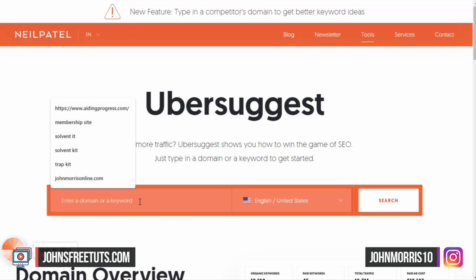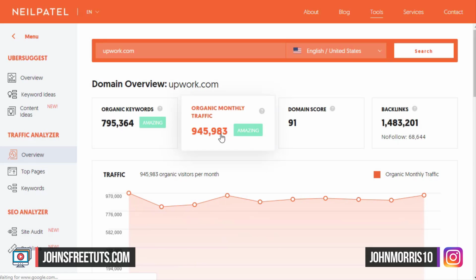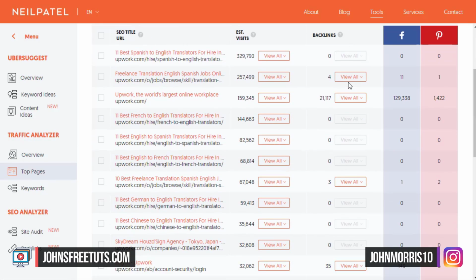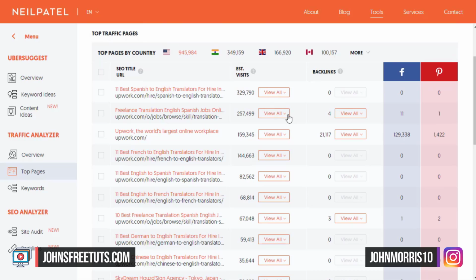So click into that. And using this is actually pretty straightforward. So what we're going to do is we're just going to type in upwork.com. And it'll kind of give you the traffic and stats and so forth. What we're after is top pages here. So we'll come into top pages, and this is going to list all of these in order by estimated visits. So this is giving you a sense of what pages on this particular site are the most traffic.